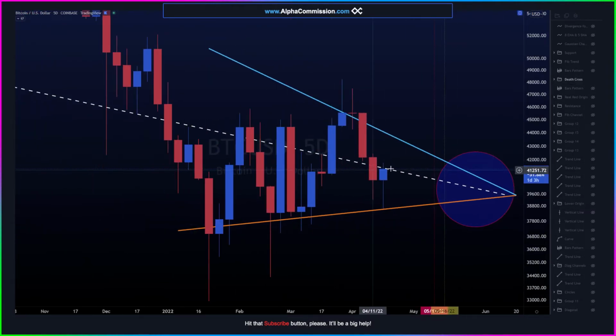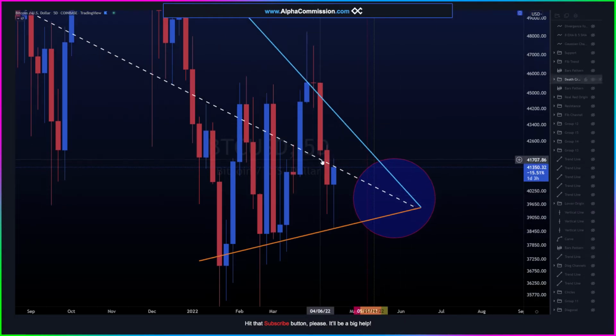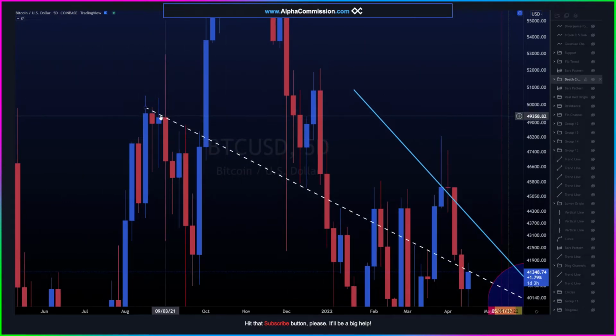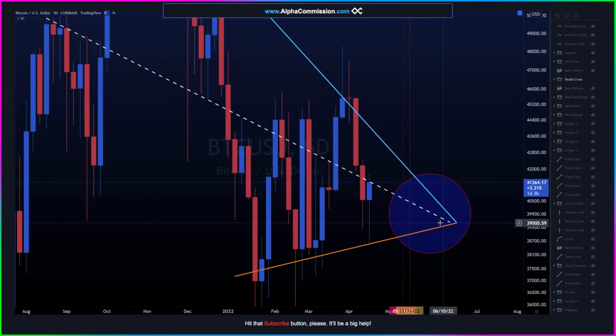Guys, I've had this line up for a long time now. So we're getting rejected right at that dotted line, okay? Look at where this thing bounced right here, right at that dotted line. Look at this wick, right at the dotted line. Look at these two wicks, right at the dotted line. Look at the top of this price action, right at the dotted line. This is significant. This diagonal is significant.